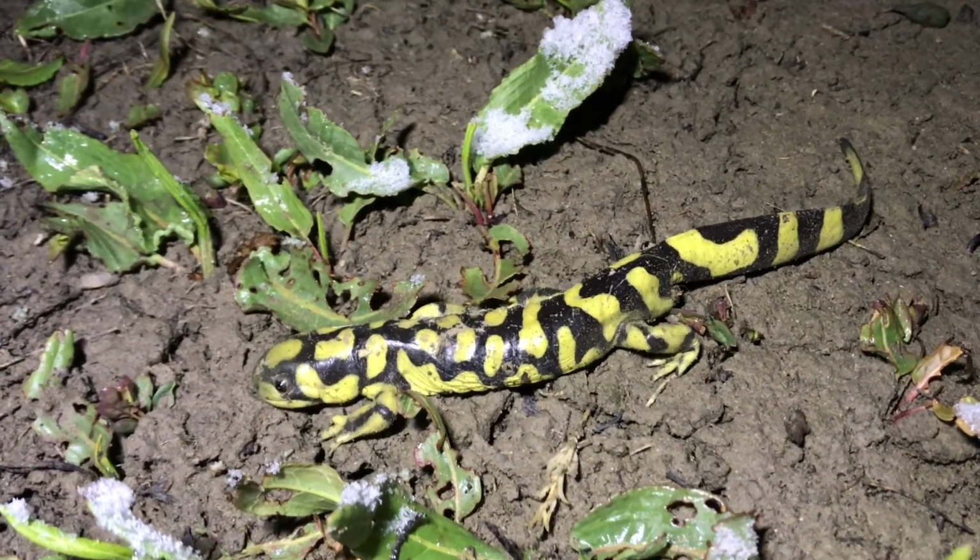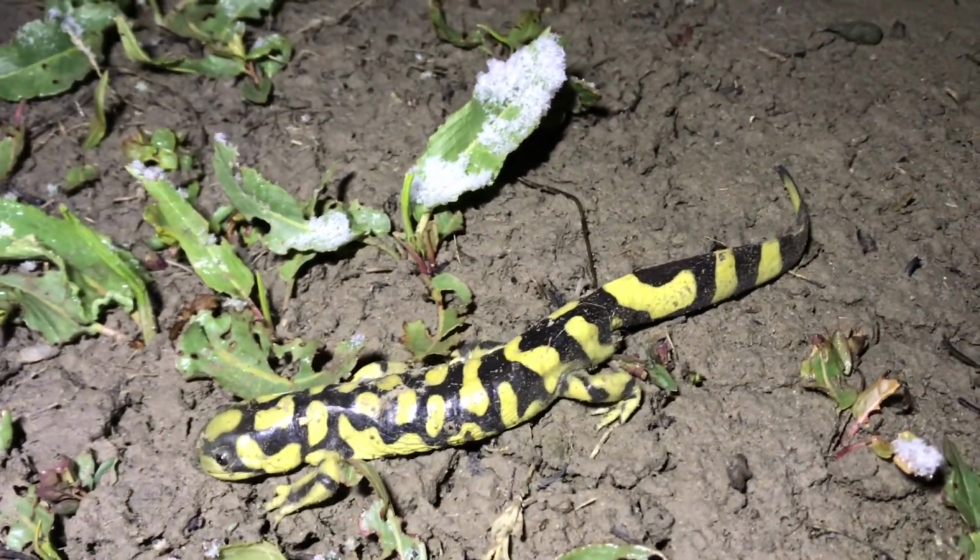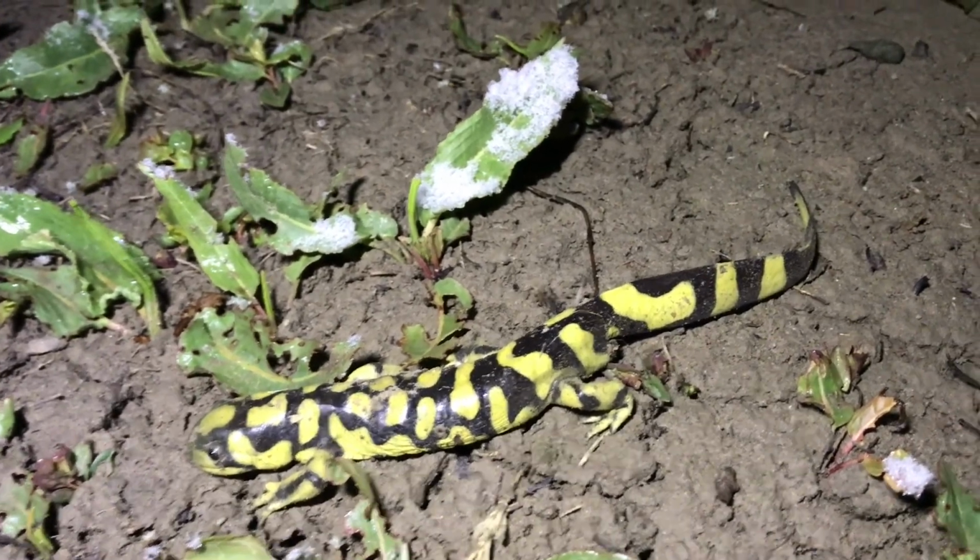I'll flip the camera around here in a second. But hopefully this is the last snow so that we can start finding snakes and stuff. But check out this tiger salamander. That thing is an absolute beauty. And it is big too.